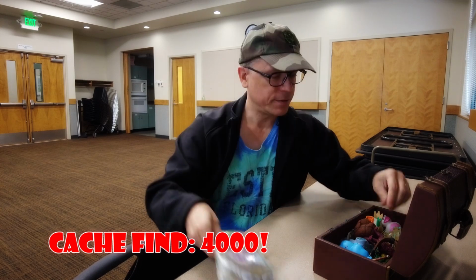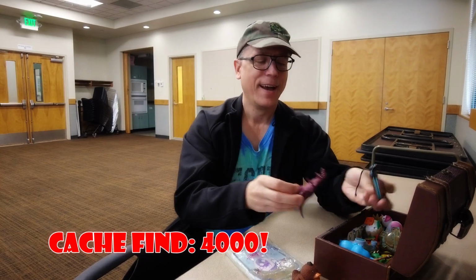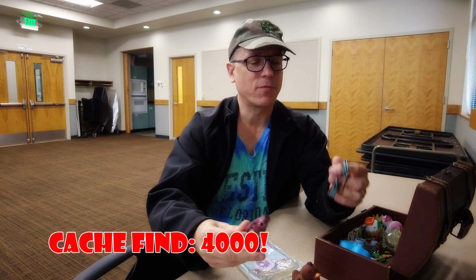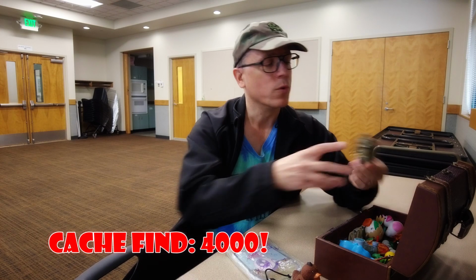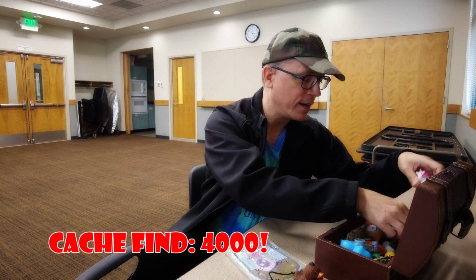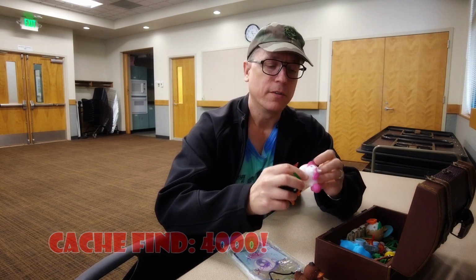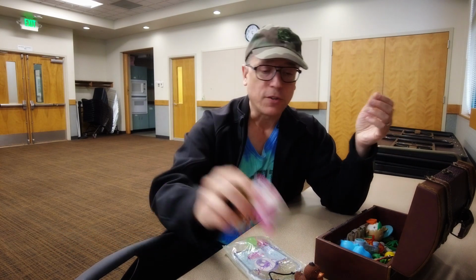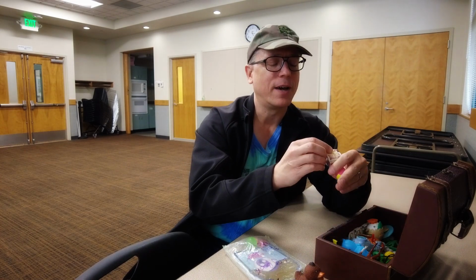Got the logbook, and I don't think I could have found a better cache for my 4,000th find. This is loaded with so much stuff. Holy cow. Look at everything that's in here. And also special shout out to the library here, Mocatillo Library, for letting me use this room here without notice so I could film this find.